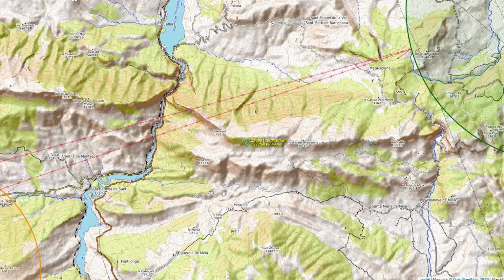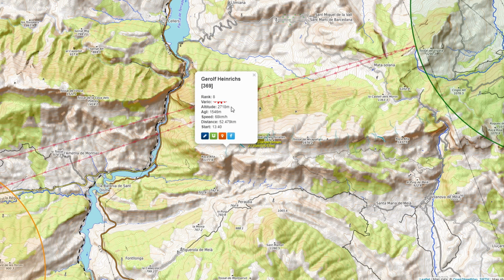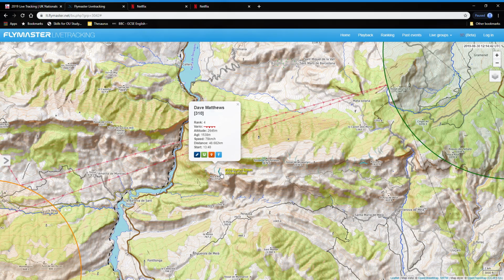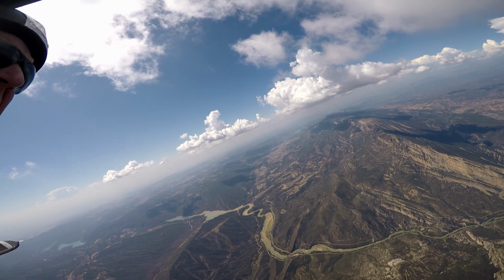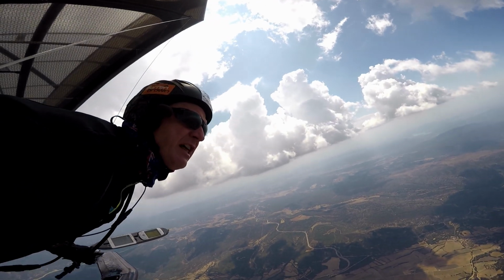Neither of them's going to do anything really stupid, so they're both good people to follow. Grant looks like he's taking the shorter route. Dave looks like he's taking the more sensible route. Okay, 34 kilometres to go.